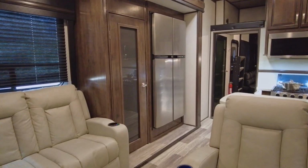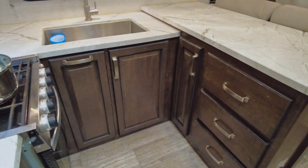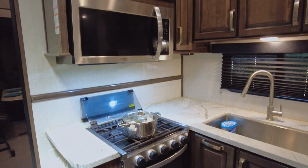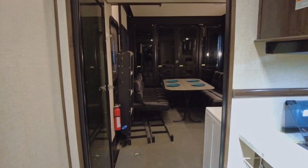There's a large closet pantry next to the residential side-by-side refrigerator. The kitchen is well appointed with plenty of countertop prep space, 3-burner range with microwave above, and lots of storage cabinets. There is an extra sleeping accommodation in a cozy loft bed just above the garage entry.